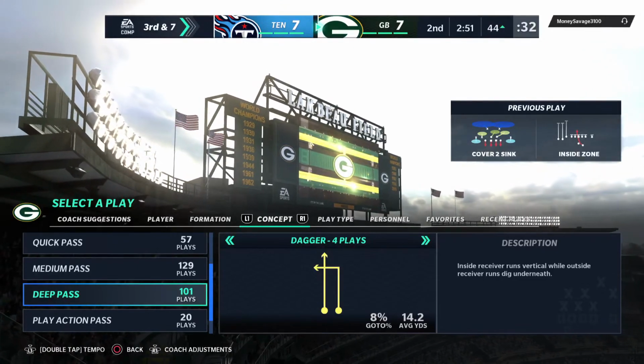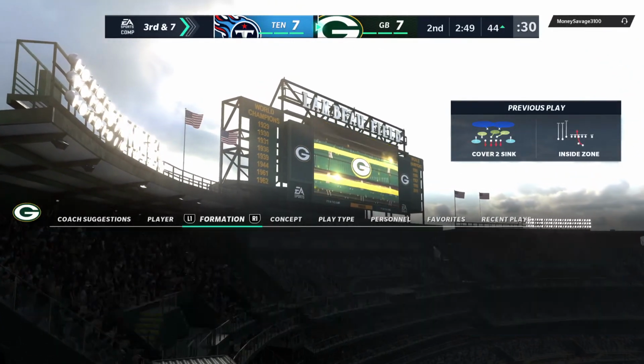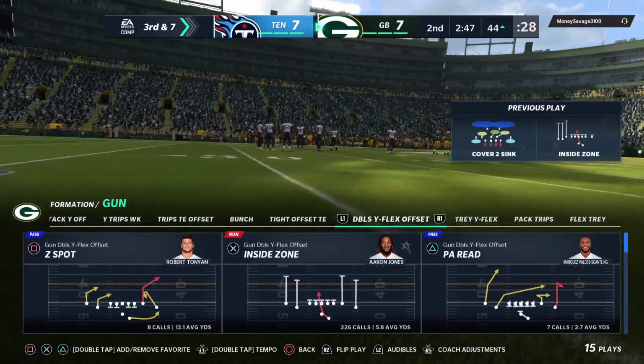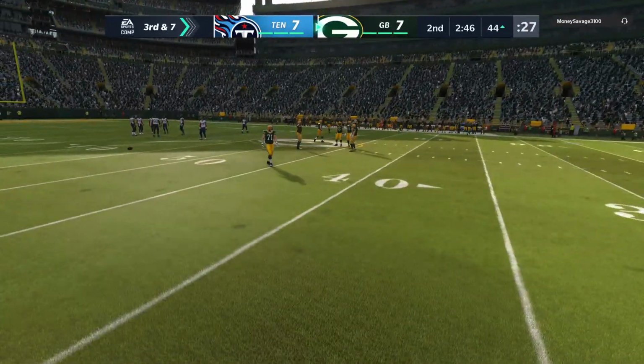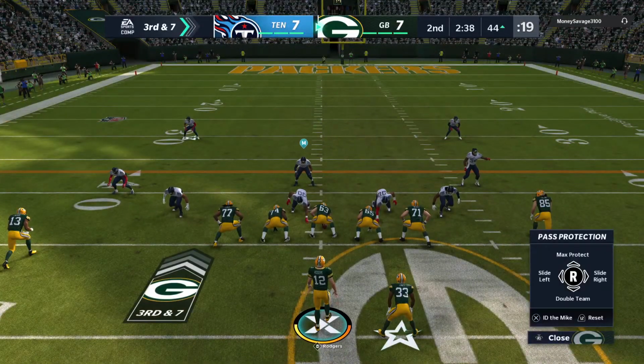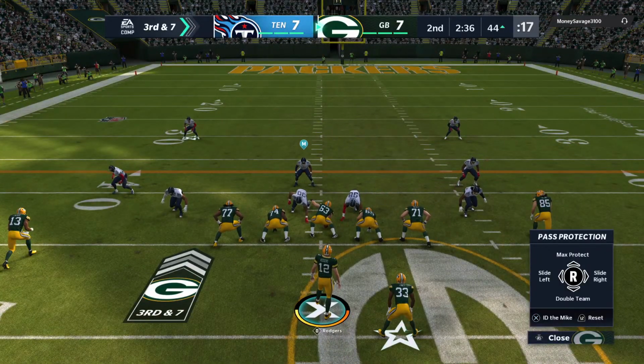Pretty good little 2-play sequence there. You force the incompletion, then a very short pickup. Yeah, now maybe you bring in an extra defensive back or two because you want to try and defend on 3rd down. They like to play those nickel or sub packages, don't they? And the line to gain here is the 37 on 3rd down.